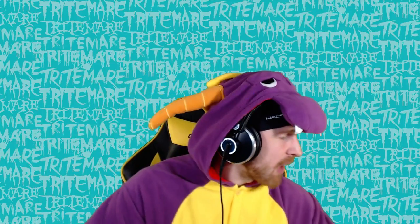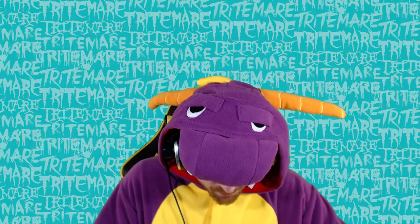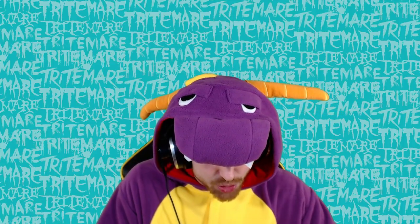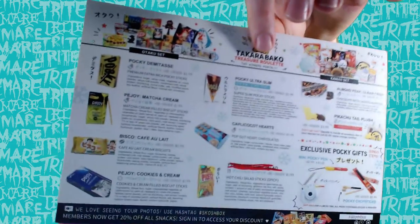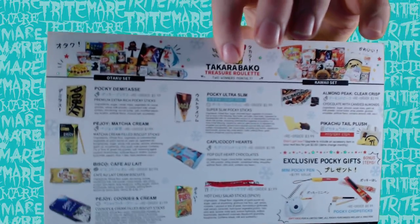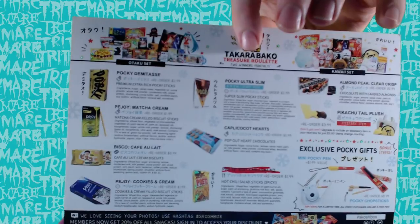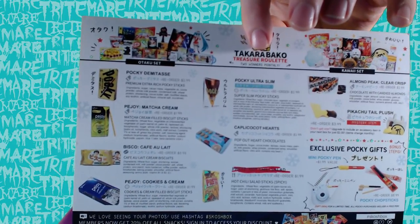All right, ladies and germs. Oh yeah, I forgot. We have to mark red on the Pretz hot sticks. Stop it, Pretz hot sticks. You suck. All right. So for the month of December 2015, the Skoshbox Dekabox is pretty great. All except for the Pretz sticks.